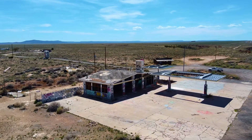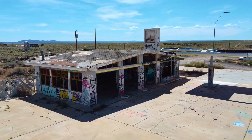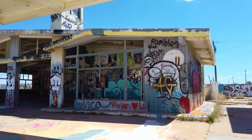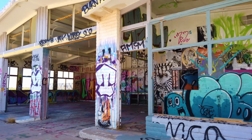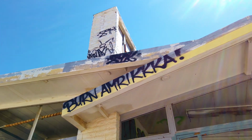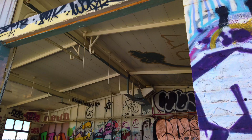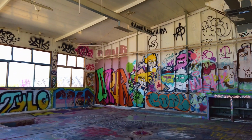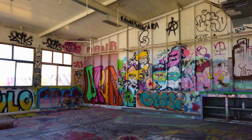So, of course, the gas station is another of the bigger pieces that still remain. Of course, now today it's filled with graffiti. It's not a wonder it wasn't resurrected, because a lot of the major pieces are still there. The building is still intact, and I would assume the underground tanks are still intact too.